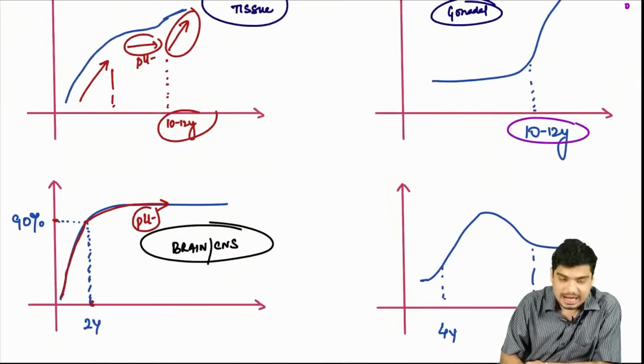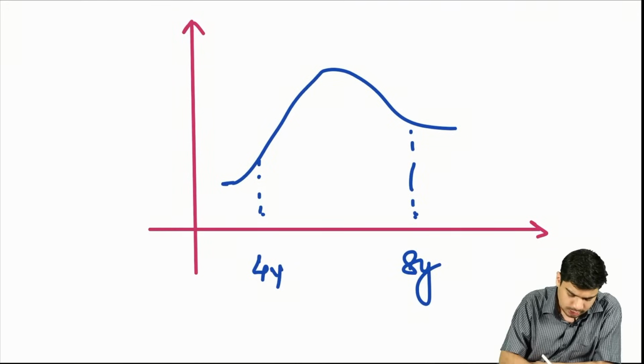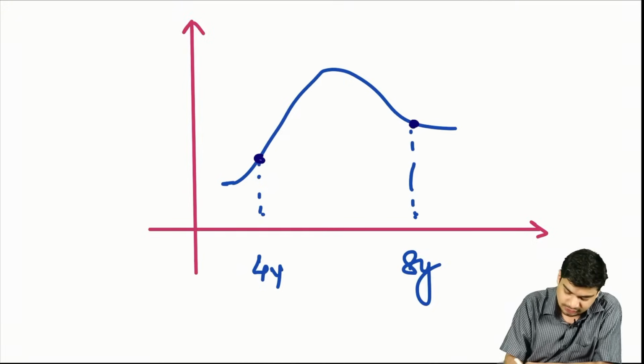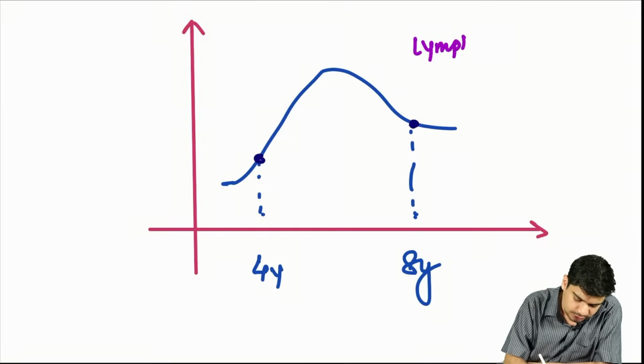All right. And lastly, this is the last tissue that I want to talk about, which has its peak growth between 4 to 8 years. This is your lymphoid tissue.